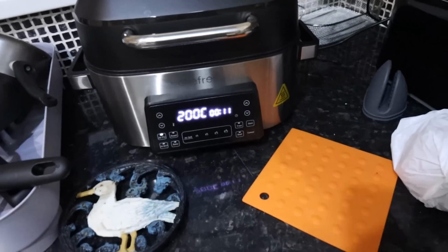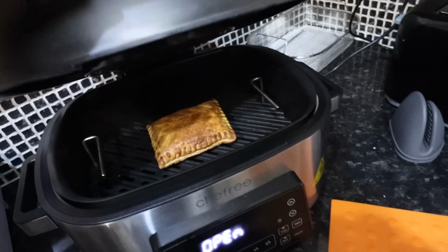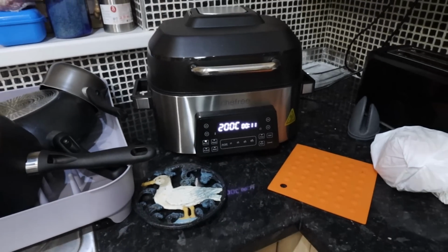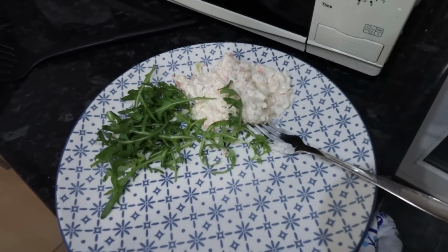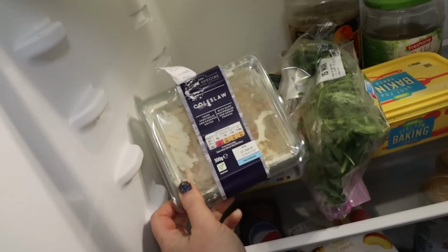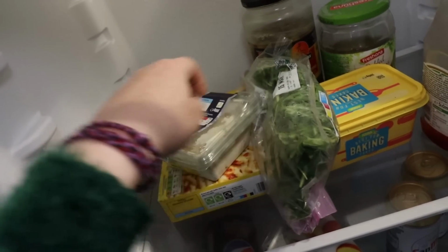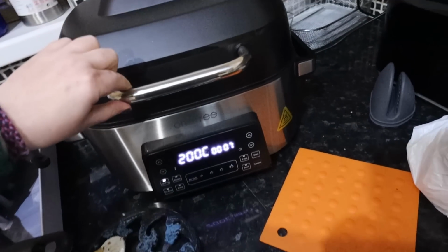11 minutes to go. I've just had a little sneaky peek because I'm just not sure if it's going to be quicker. It's looking kind of brown. I'll give it a bit longer and keep an eye on it. I've just been nibbling on that coleslaw and rocket. That's a good combination. I think it's the ASDA's extra special coleslaw. Very nice. I don't normally get it. I got it for a bargain, didn't I? What did I pay for it? 26p.